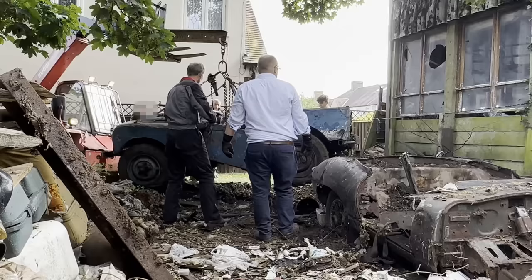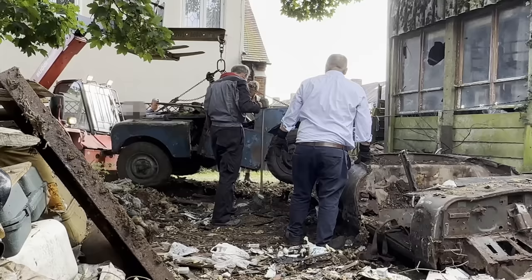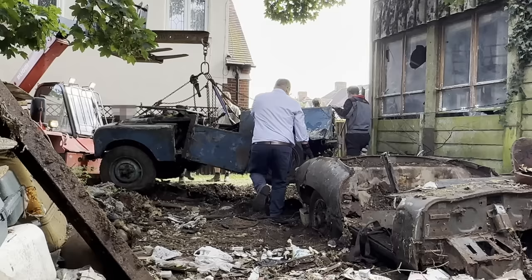The gentleman with the broom there, that's Neil Gaskins, NG Vehicle Logistics. We've used him for a few cars now. Lovely chap. Does exactly what it says on the tin. He gets your car to you or away from you with no fuss. Thoroughly recommend Neil if you do need to get a car moved. He's got a team of drivers.